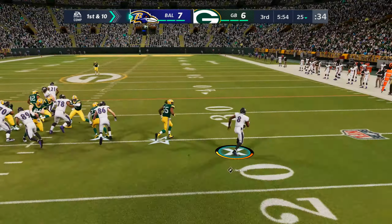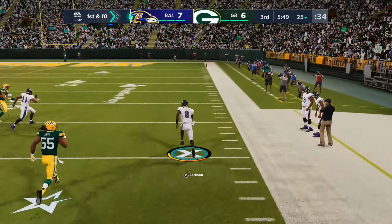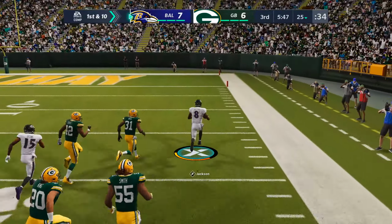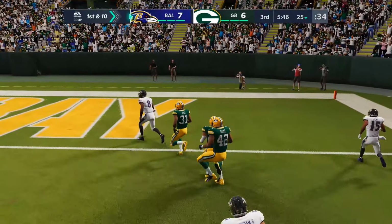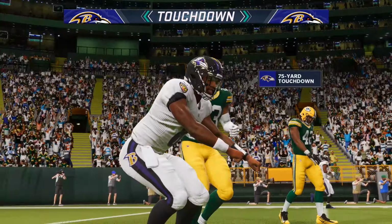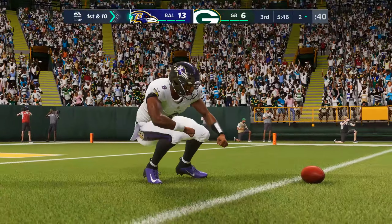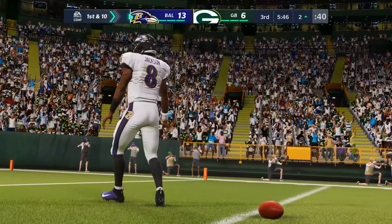And this is where I enjoy talking about one of my favorite subjects, tendency breakers, or counters as I also like to call them. There he goes, right side, and all the way in for a Ravens touchdown. Touchdown. Lamar Jackson, his 2nd touchdown of the night. And the Ravens will add on to their lead.